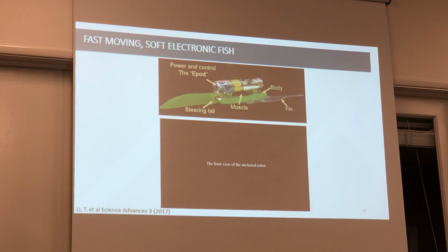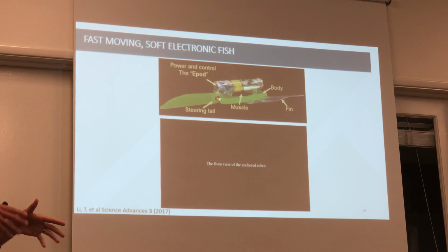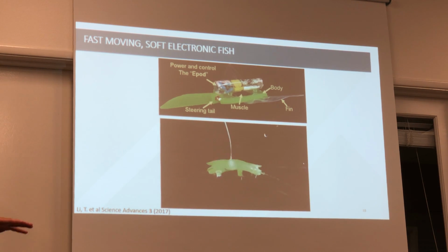Another one, this is another group from Asia. They made this manta ray swimming robot where they took the elastomer and pre-stretched it to get better actuation, and then they poured silicone mold on top of it to form the body. And then after the body cured, they released the pre-stretch of the DE, which caused it to bend a little bit. And then as you actuate it, you're allowing the material to relax, so it goes from a bent to a relaxed state.